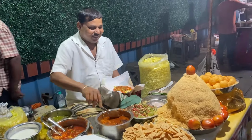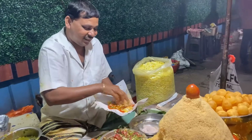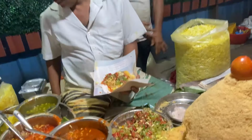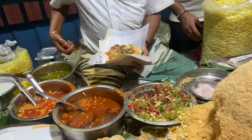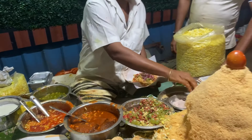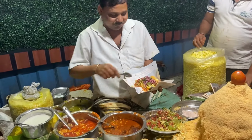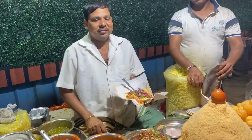All of his sauces and liquids are loaded up with ice, which keeps them nice and cool. Now he's adding some bhujia sev and some tropical exotic fruits like grapes, pomegranate, pineapple, red onion, coriander. Loaded up with some chaat masala and raw red onion, and here we have it, his famous sev puri.